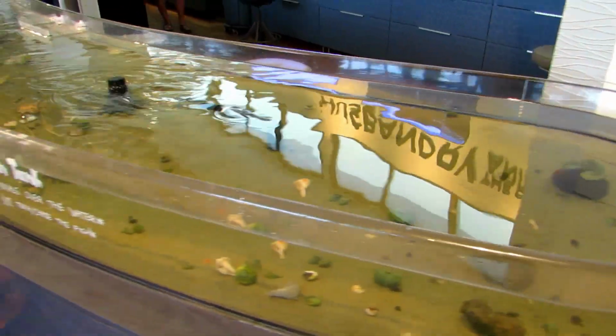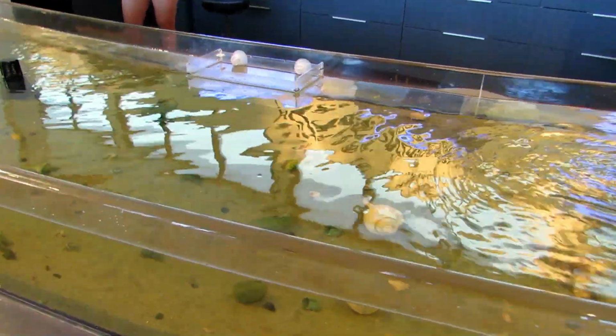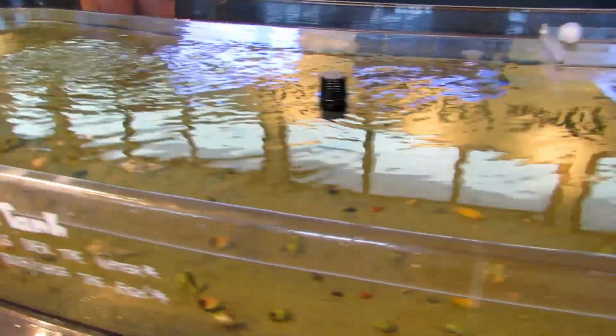Yeah, so this is a little touch tank. It's mostly filled with hermit crabs and whelks, which are just giant sea snails. That's pretty much all this is.